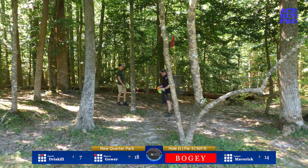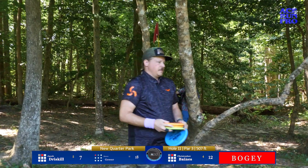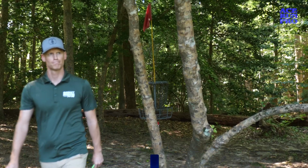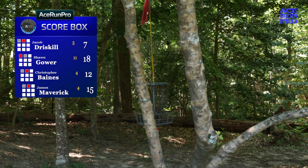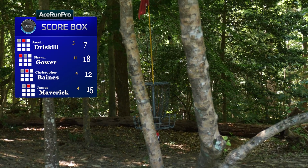We'll have a couple of tap-ins here to clean up on hole 11. Still a 5-stroke advantage here. Shawn fouled that par on the back. See if we can keep that moving for him.